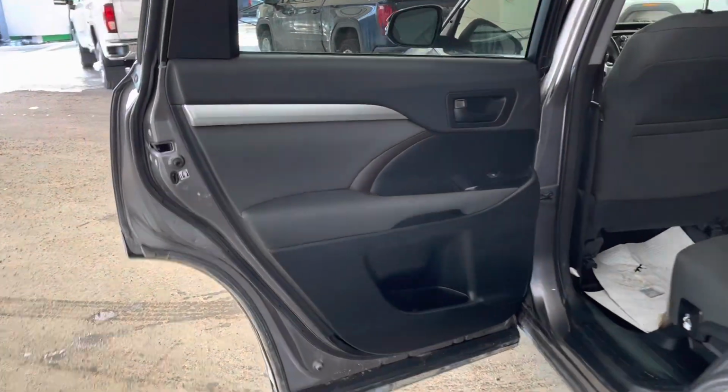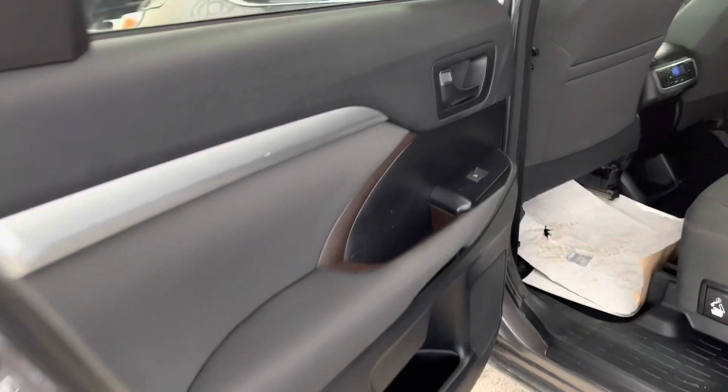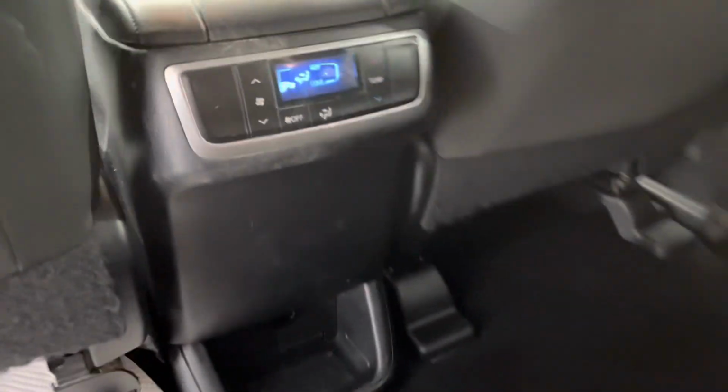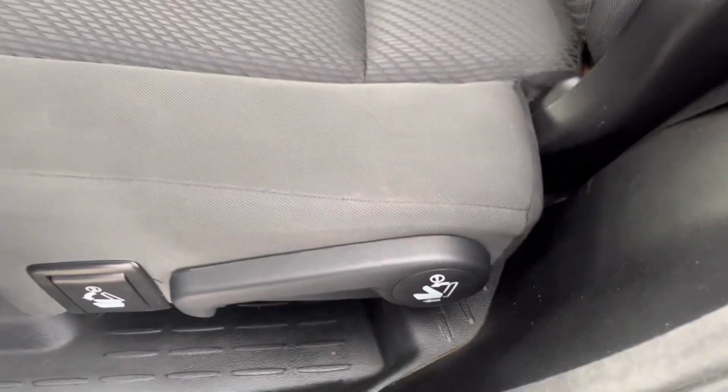Moving inside the rear of the vehicle, you can see seating for three. We do have climate controls for in the back down here as well. And there is third row seating. Just pull this, folds the seat forward and it slides, and then you've got access into the third row.